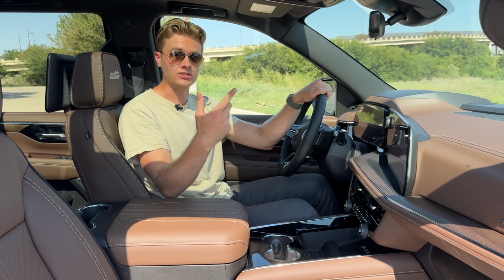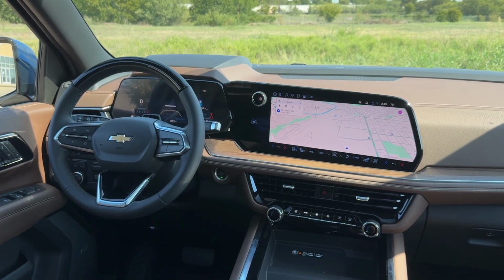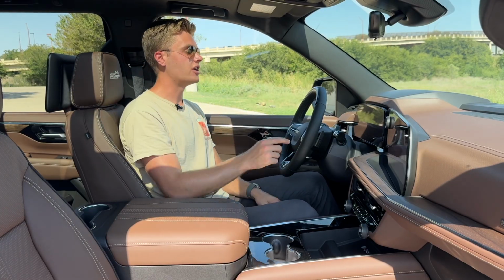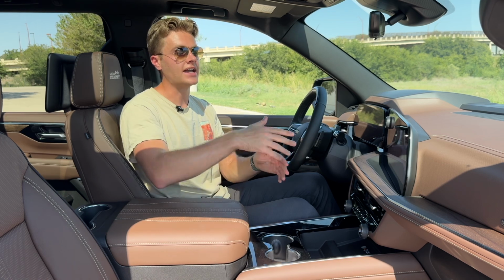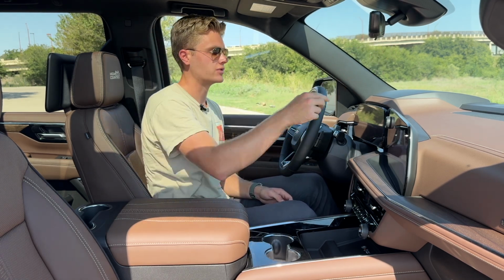Chevy went with a much more conservative, albeit still modern approach with a 17.7-inch infotainment system that does feature wireless Apple CarPlay and Android Auto. Thank you, Chevy. This isn't an EV, so it does still have CarPlay and Android Auto, and a fully digital instrument cluster. Those features are standard across this Tahoe Suburban lineup, from the base LS all the way to this High Country trim level. Higher trim levels also have things like a digital rearview mirror.